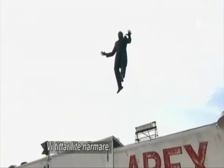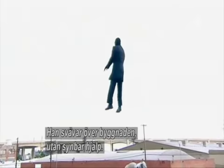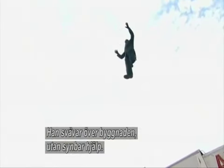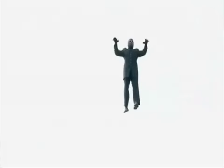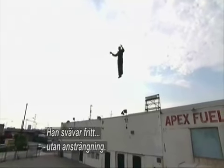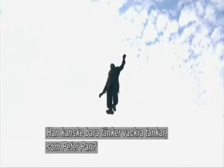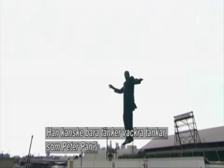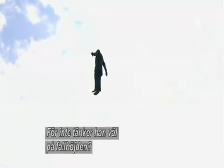Let's watch some more. He's now hovering over the building without any visible means of support. This actually does look pretty freaky. He's floating in midair. It's effortless. Maybe he's just thinking happy, wonderful thoughts like Peter Pan. He couldn't possibly be thinking about the 3-story fall to the concrete below.